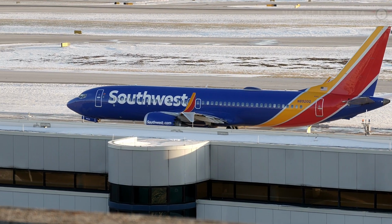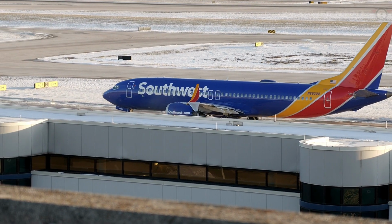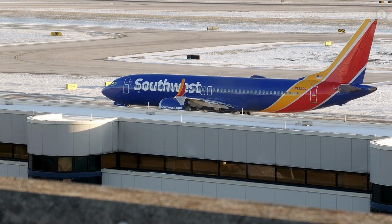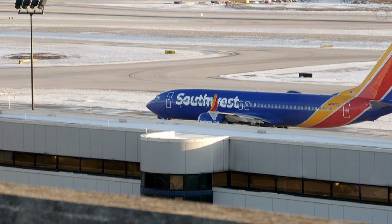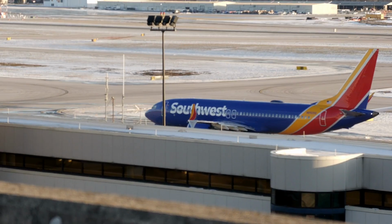So we'll be cut off a little bit. Freedom 1's about 10 minutes out. The 777's expected to leave around 6 o'clock. Freedom 1's also expected to leave around 6 o'clock. So hopefully we are able to see both of those leave before it gets dark today. It'll be close.